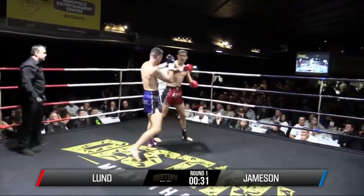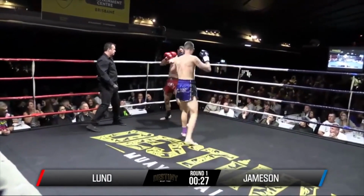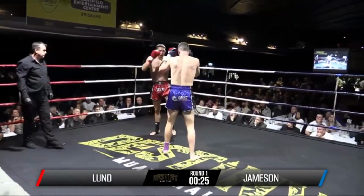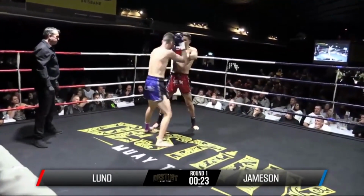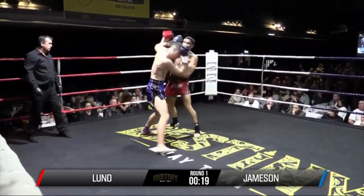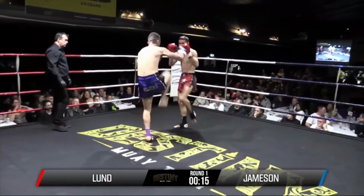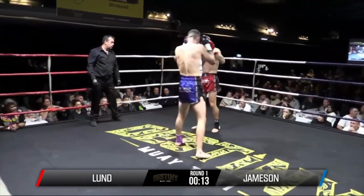Cody walked straight into it. Sometimes you need a good hit like that to just wake you up. Yeah, I think he might try and get in close, maybe just there. Nice elbow over the top from Jake. Oh, nice body shot. Beautiful body shot from Cody.